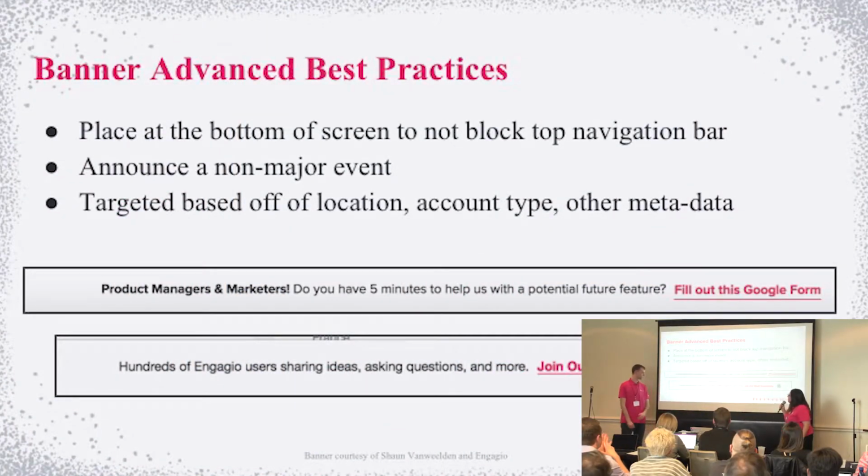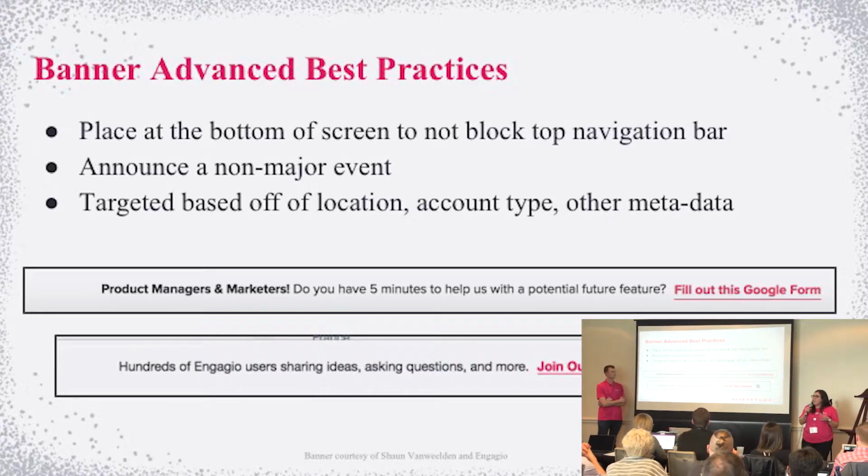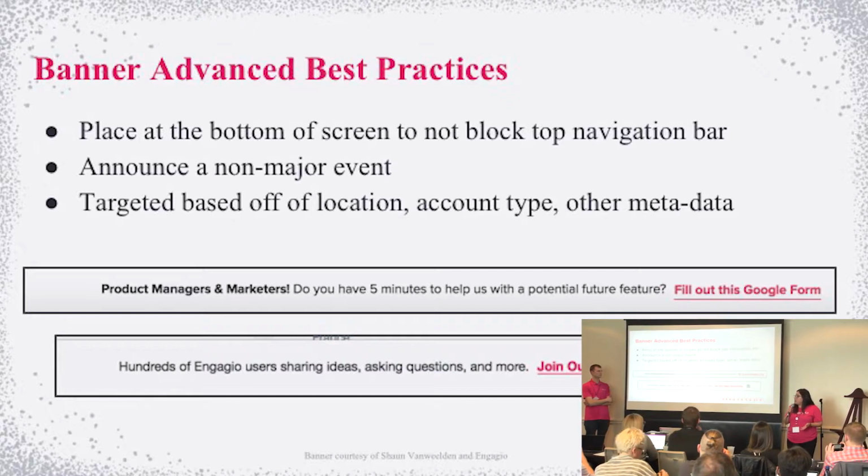So more advanced best practices on the banner. Like Brian said, place it at the bottom of the screen. If you're placing it at the top and someone's trying to log in, typically at the top of your screen is where your navigation is, right? You're then deterring them from logging in and doing what they go into your application to do. So they're going to dismiss it, they're going to click X, and they want to get rid of it. Or they're going to quickly give you a score, which may not be the most precise score that they actually feel. So we definitely recommend placing those more passive banners at the bottom of the navigation.